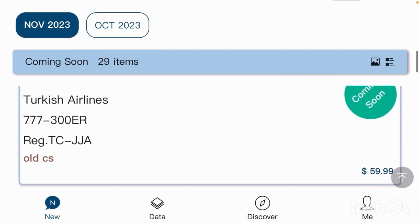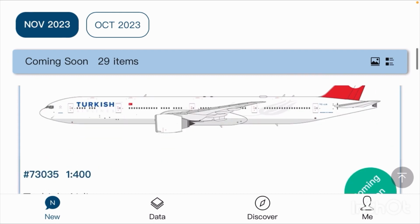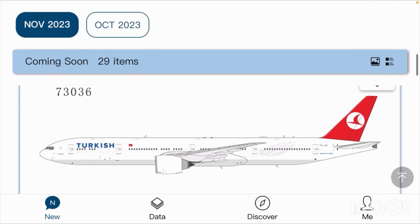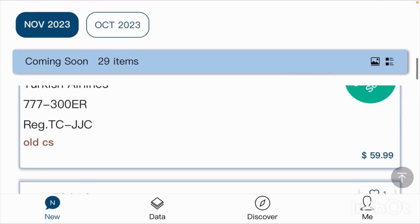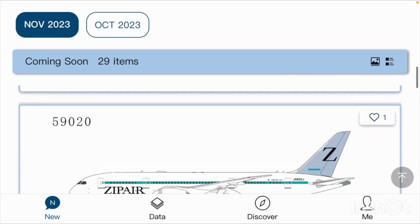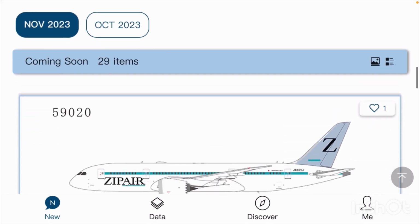Next up is the Turkish 777-300ER in the old livery. Next up is the Turkish 777-300ER, also in the old livery. Next up is the Zip Air 787-8 Dreamliner. Next up is the same thing with the old color scheme Z on the tail, just a different item number.